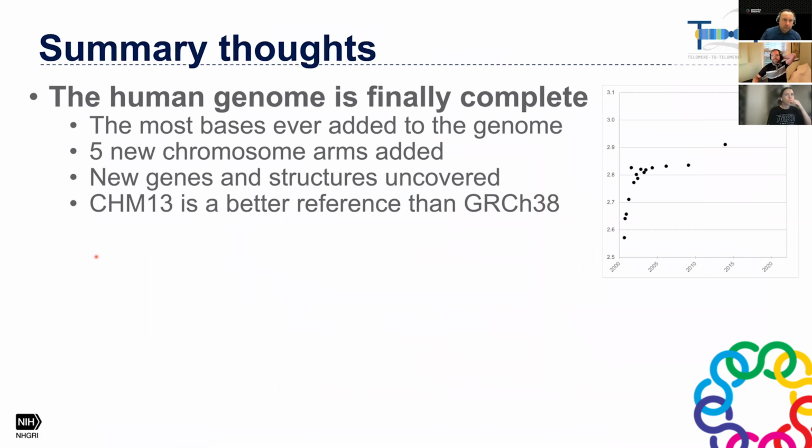So in summary, the human genome is finally complete. This is actually the most bases that's ever been added to a revision of a human genome throughout the entire history, from GRCh38 to 37 and so on. We added these 5 new chromosome arms. There's new genes and new structures that we've uncovered. And from everything we've looked at, CHM13 is a better version of a human than GRCh38. So if you're using GRCh38, you should use CHM13 instead.